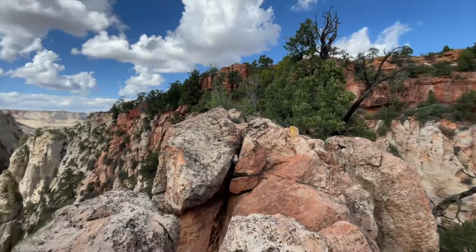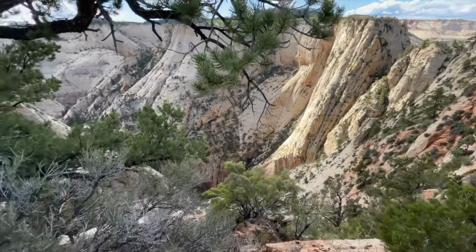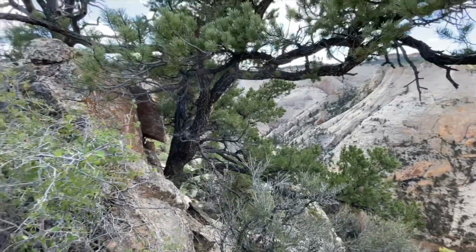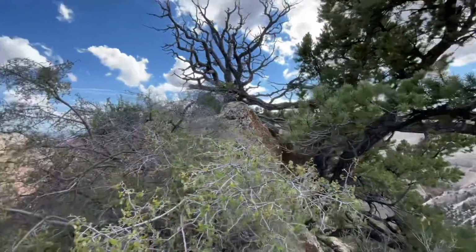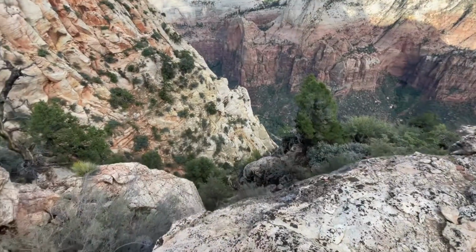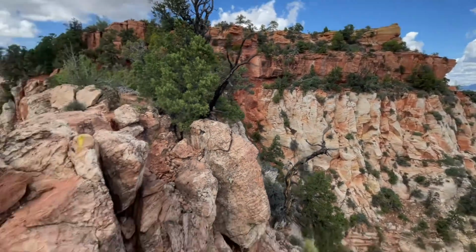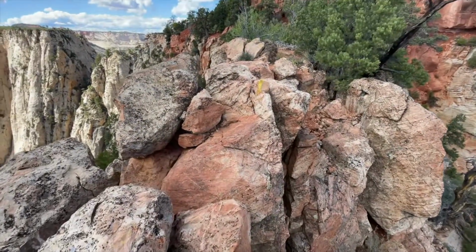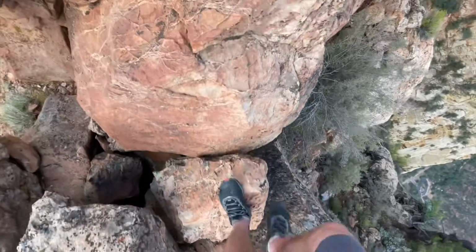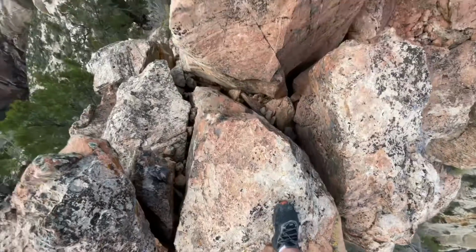We are moving across the block, looking down into Jacob Canyon behind us here. Look at that deep thing. Ooh. That comes out over to Court of the Patriarchs. Moving back around. Right there, Zion Canyon. And right there, the summit. That's where we're going. Right there, the yellow arrow. Some sketchy exposure up here on the last few steps as we move upward.